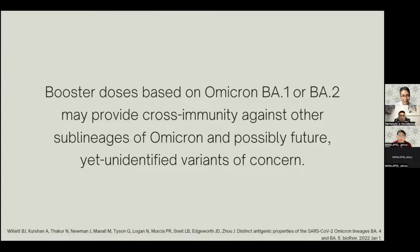I'd like to highlight the finding from the second study I mentioned done in the UK, that booster doses based on Omicron BA.1 or BA.2 may provide immunity against other sublineages of Omicron and possibly future yet unidentified variants of concern. Next slide, please.